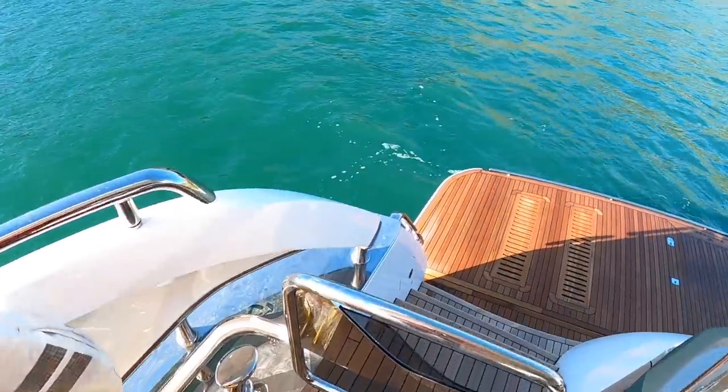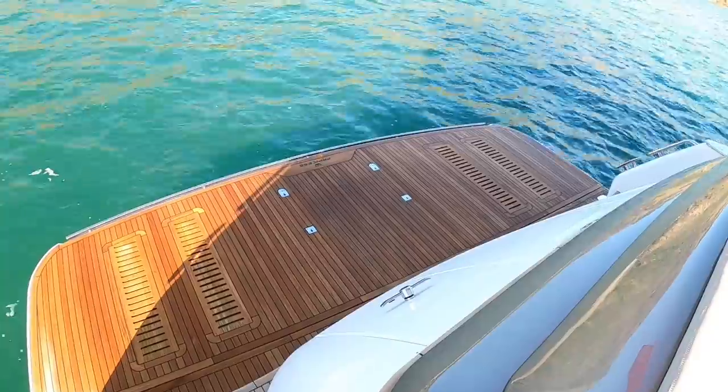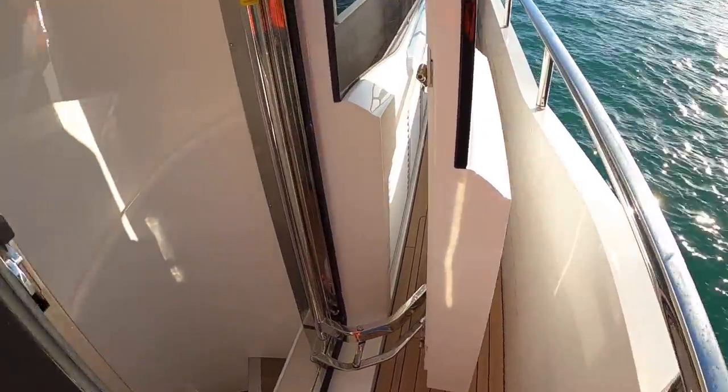Now, there is a route from the bathing platform. You can see the handle just there. That takes you down into the area we're about to go, but there's a second route which we're going to use, and that is over here. It's this door. I have just ousted everybody from here, so we've got a free run from it.